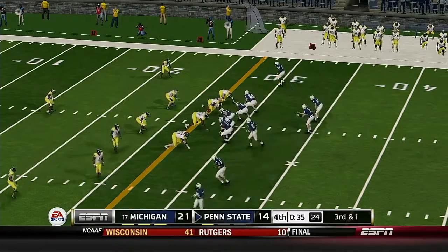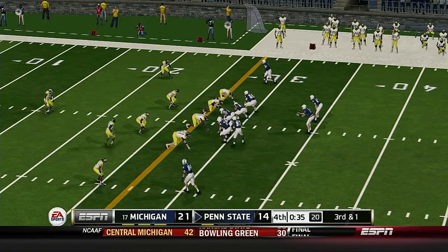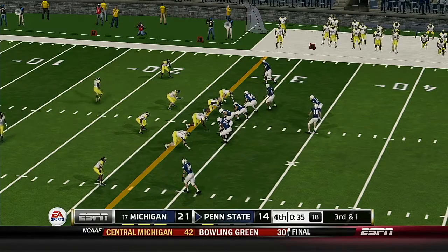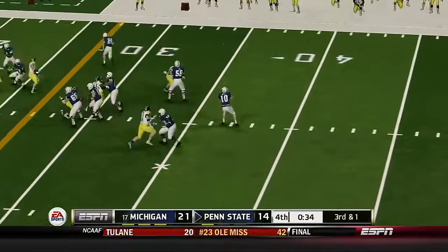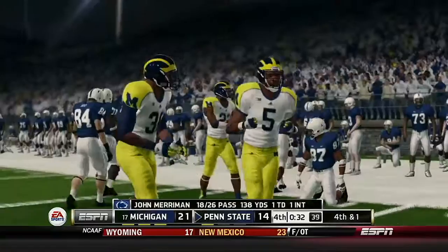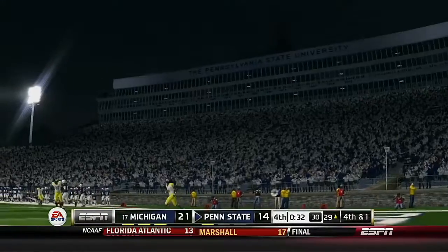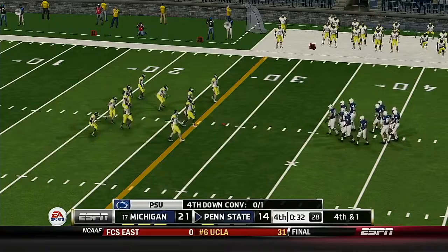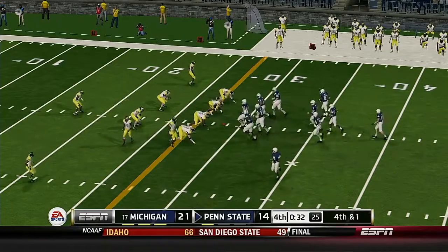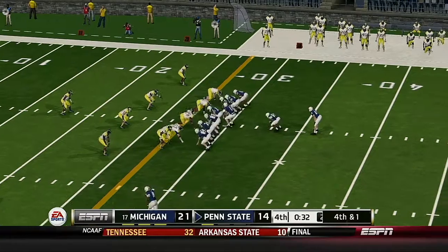Four down. Hey, alert 48. Hey, go back to 48 right now. Let's go. Here we go. Green. Easy. Motion. Number 84 was the intended receiver on the play. And if they don't get this one, you can start to warm up the bus.